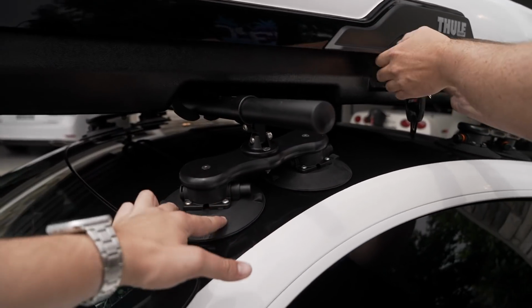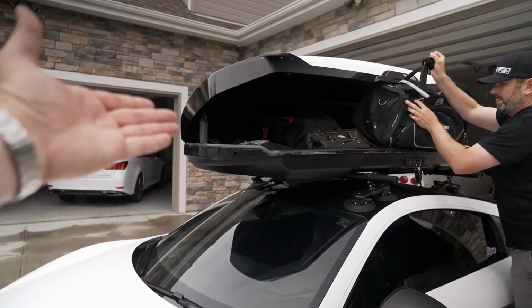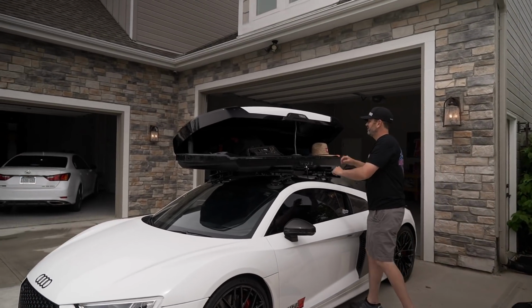This is going to be set up. But you got suction cups. That's really nice. Yeah, these things are solid. This is what you do when you're on a rally. You've got a supercar with very minimal luggage space. Not much in the front.